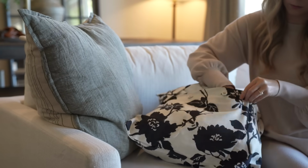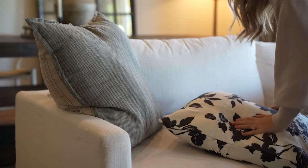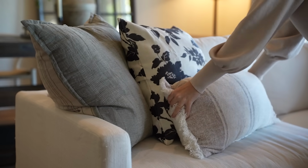So this is a great pillow cover that I found. I love the high contrast pattern. It's a vintage inspired floral pattern, and I think it's timeless. It's something that I can have out every single season, but I love the way it feels for fall.